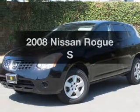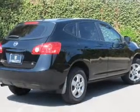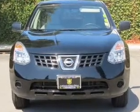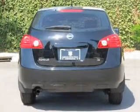Introducing the 2008 Nissan Rogue. If you're looking for an automobile with great attributes, look no further. With an efficient four-cylinder engine, the powertrain includes front-wheel drive, driven by an automatic transmission. The anti-lock braking system will keep you safe on the road.